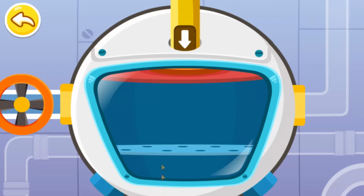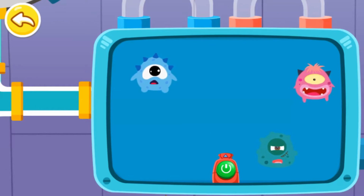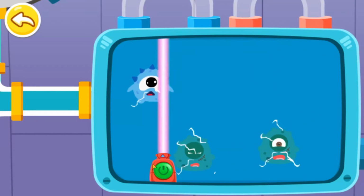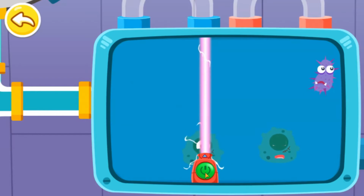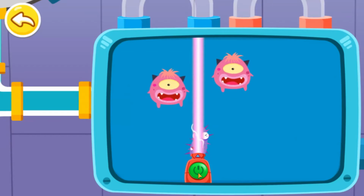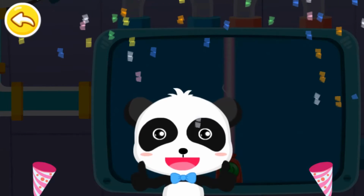Step 1, open the valve. Step 2, filter out the dirt in the water. Yes, you did well. Step 3, kill the bacteria with ultraviolet rays. Thank you. All done. You can use the water right away.